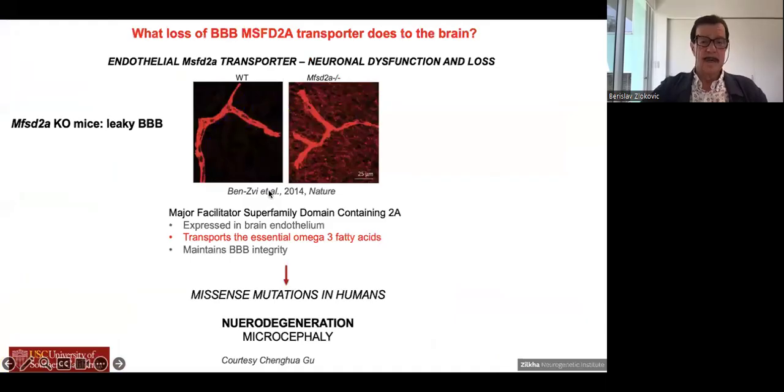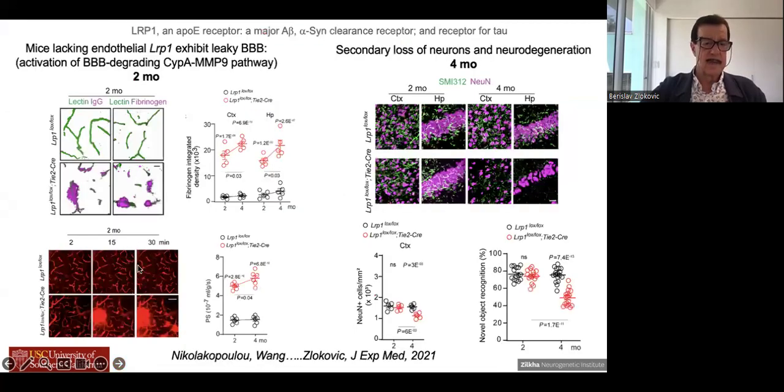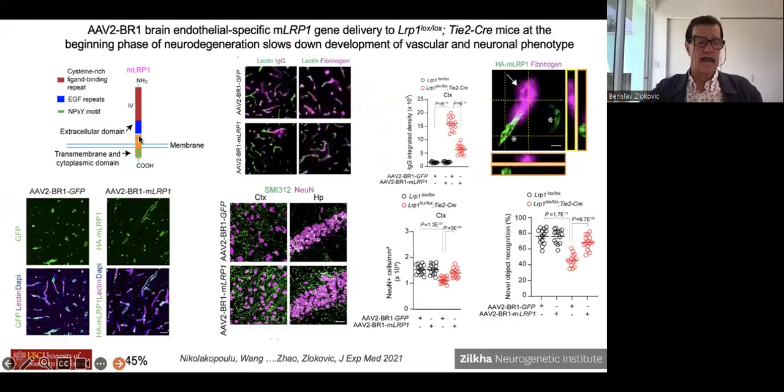Similar results were shown with the transporter of essential omega-3 fatty acid by the lab of Chenghua Gu. There is a blood-brain barrier breakdown in these mice that lack this gene, which precedes neurodegeneration and microcephaly. Another gene that we studied is the lipoprotein receptor. Its loss also leads to blood-brain barrier breakdown, as you can see here. But neuronal loss is only happening later at 4 months of age. What was very interesting, when we treated with blood-brain barrier gene therapy, when we put back this gene in about 50% of the vessels that's shown here, this partially improved blood-brain barrier integrity and also slowed down neuronal degeneration that remained, in this case, normal in animals that were receiving this blood-brain barrier gene therapy.